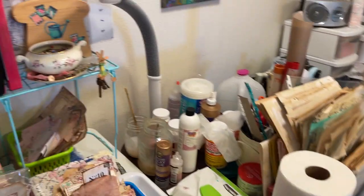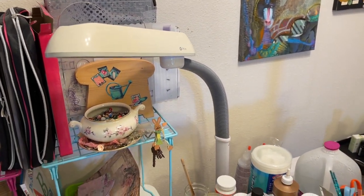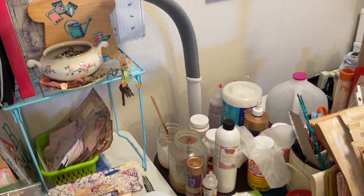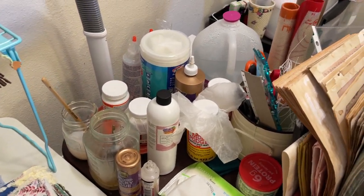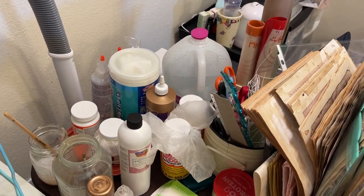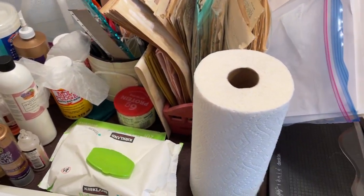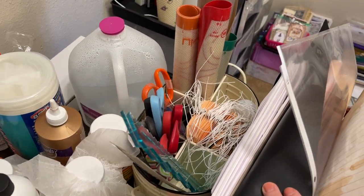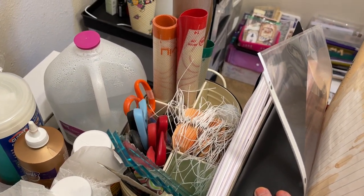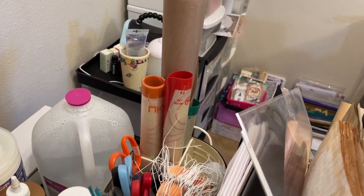That's what we do. Okay, so my lamp here I really don't use, but it doesn't fit by my filming desk, so that's just where it is. These are all my glues, my Mod Podge and stuff. That jug of water is a jug of water because I don't have water in my craft room. Baby wipes, paper towels. Let's do this basket. This basket has more of my tear ruler set, blank tags, scissors, and silicone sheets.